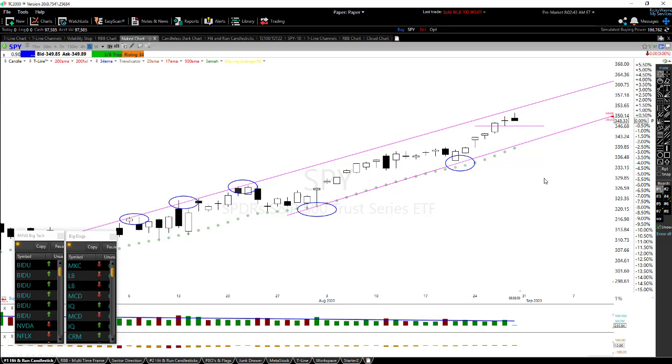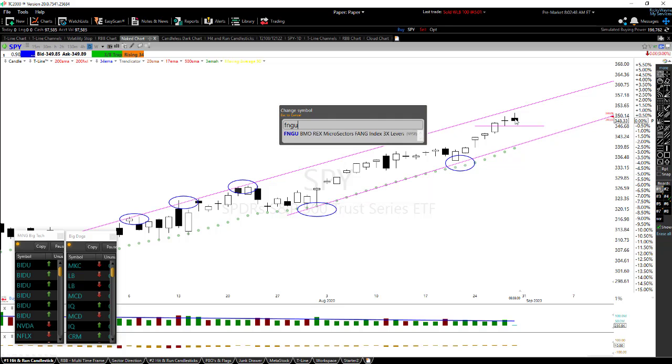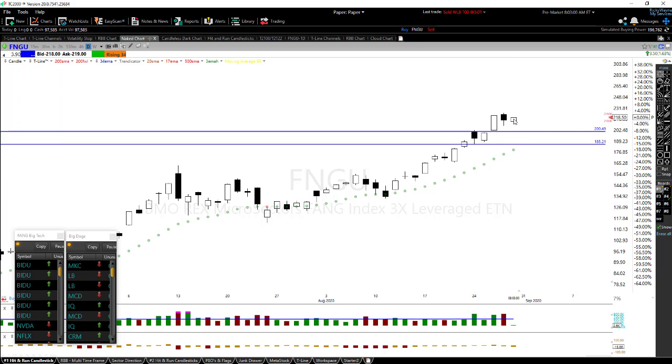So let's take a look at FNGU. Look how that candle's changing already this morning. We'll better keep an eye on it. FNGU is remaining bullish. Again, this last candle here is today's candle. I'm probably saying this more for me than you guys, just so I get comfortable and used to using this. So here's today's candle. This is yesterday's candle.